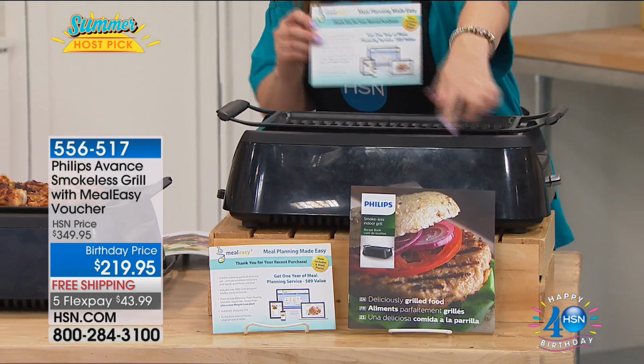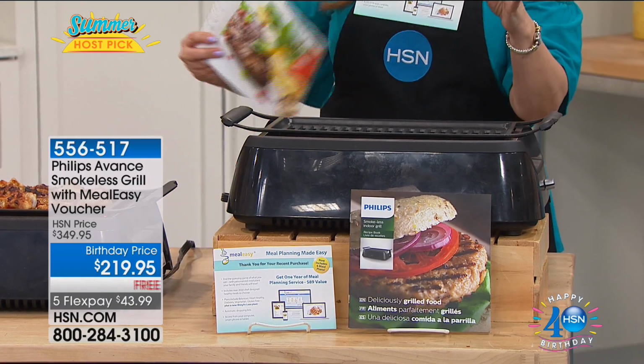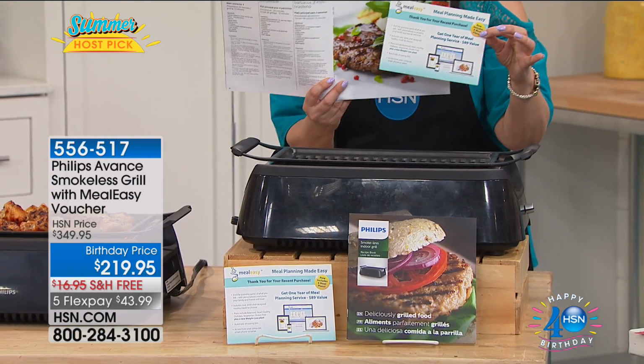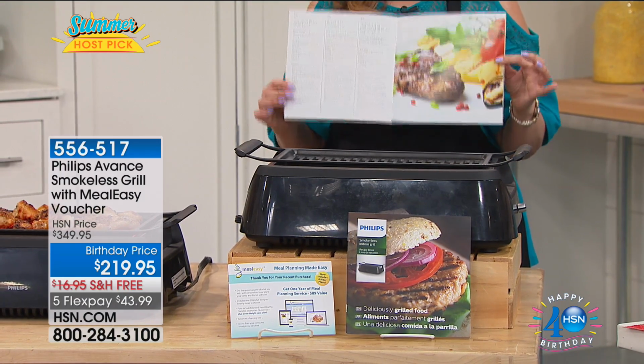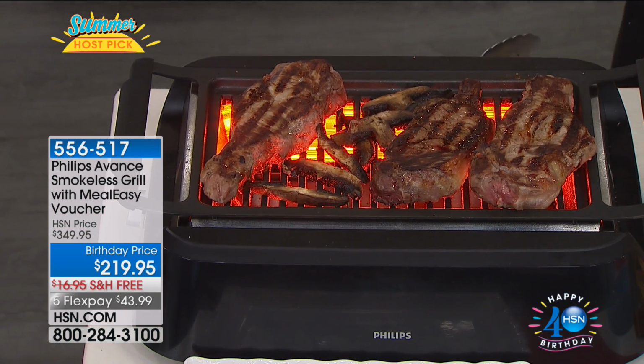It comes with an $89 MealEasy voucher. You can see it right down here, but I'm holding it in my hand too. The MealEasy voucher is included. It's an $89 value. You are also getting the cookbook that comes with it. Of course, it has instructions, but it's gonna give you lots of recipes and lots of great ways to do it. But grilling, grilling, grilling. This is what we love to do. This is a birthday price.